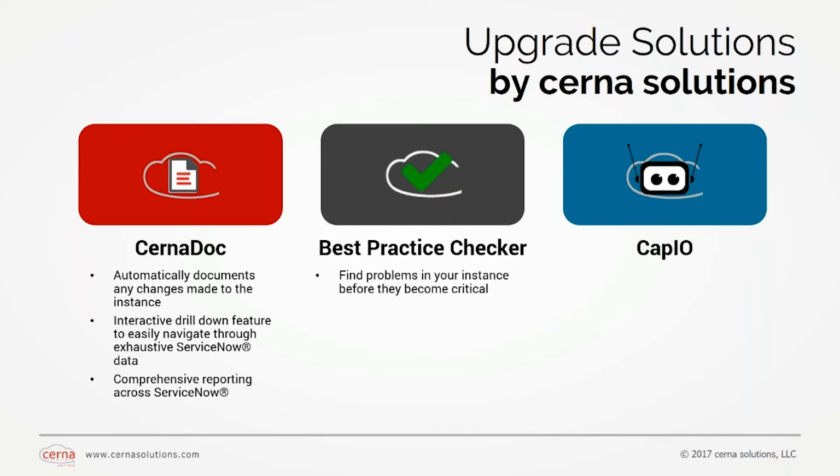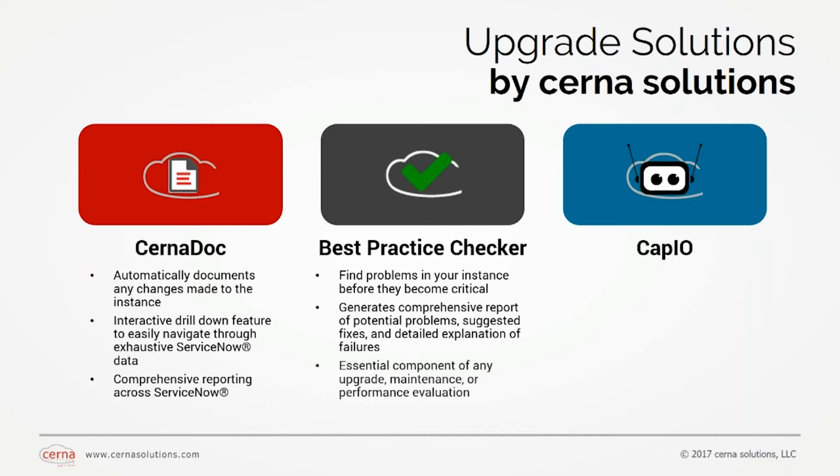We'll also be talking a little about the best practice checker, which allows you to find problems in your instance before they become a bigger problem. It also generates comprehensive reports of potential problems, suggested fixes, and detailed explanations of any failures in your system. This and Cerna are both essential components of any upgrade, maintenance, or performance evaluation you may be doing on ServiceNow, and we will be touching on them lightly in this presentation.